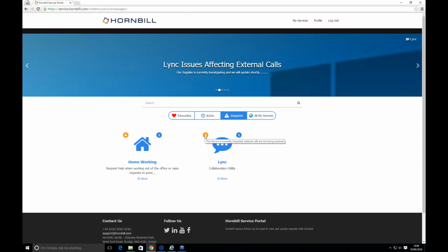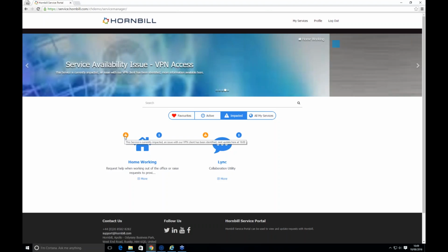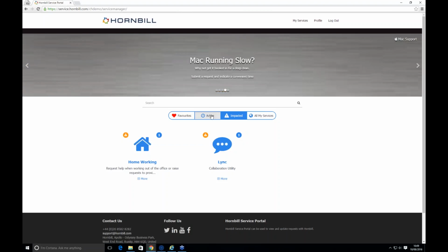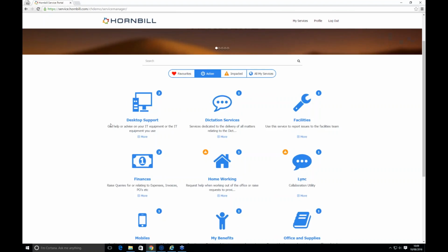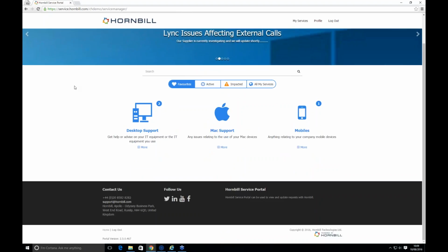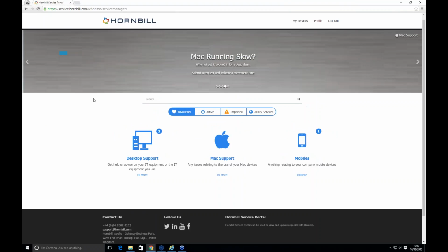We can put messages underneath that badge in the top left. For example, in this one, an issue with our VPN client has been identified, and there'll be an update here at 4 o'clock. Steve may have already been using this portal and therefore has already logged many requests against different services. Those requests are highlighted by a number in the top right of each service. And if Steve has any services that he uses frequently, he can favourite these, so they will be front and foremost on his portal when he first logs in.